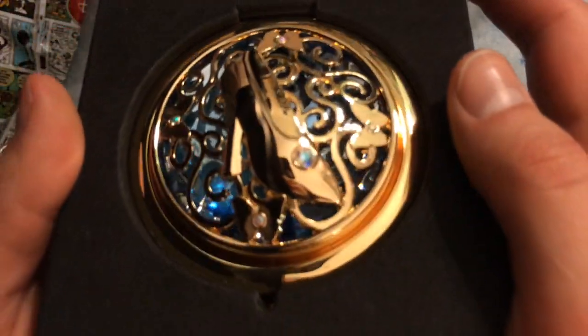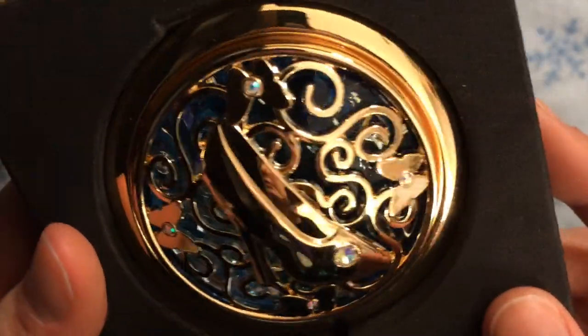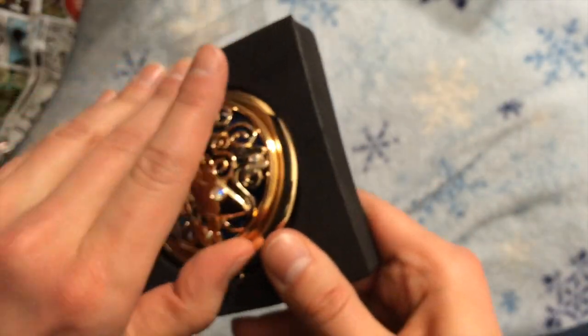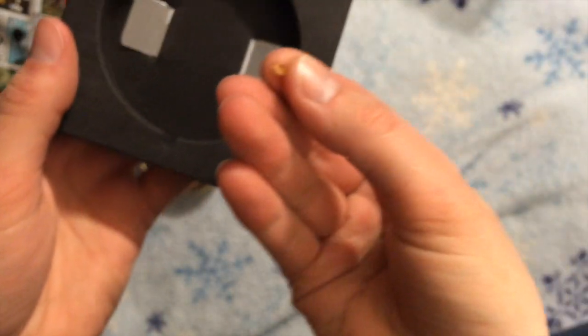But it's got crystal AB, Swarovski crystals in there. And AB is a coating. That's what gives it the iridescent look. And let's see if we can pop that out properly. Oh, what's that? That's a weird little thing that probably shouldn't be in there. So if you buy one of these, I doubt that's in there. I guess it was just a little bonus for me.